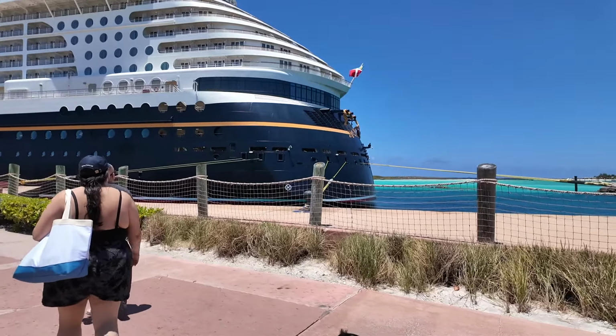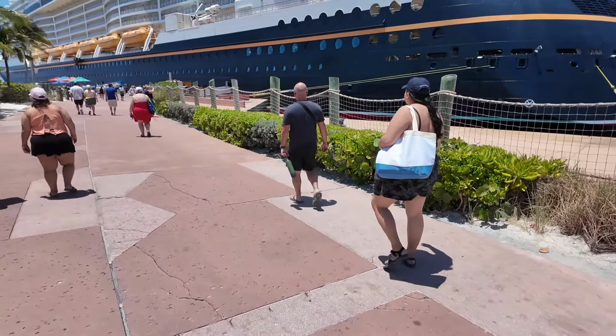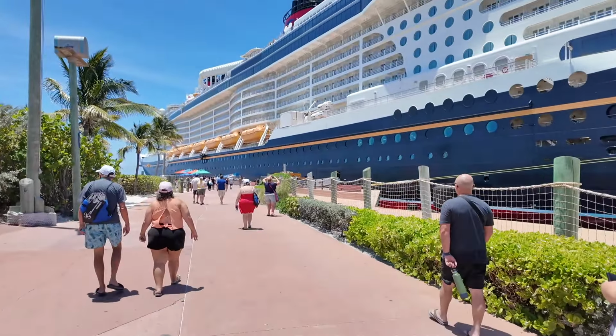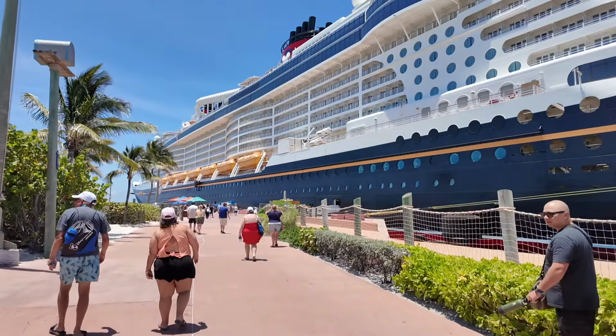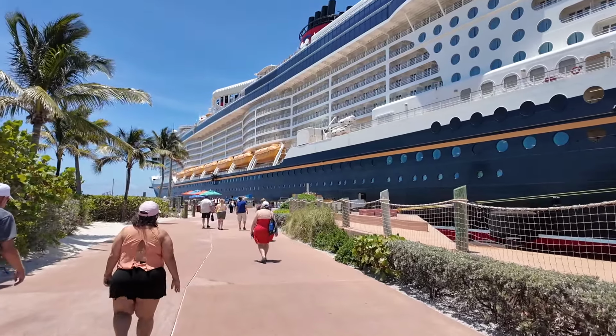We're both sunned out. How's your sun level? It's high. High, yeah, it's max. I brought my fishing shirt. Yeah, your fishing shirt came in clutch. It's just really harsh sun, which we're not used to. But that's okay, we had a great time. And now we can go back to the AC and take a nice shower. Get all this sand out of our crevasses.